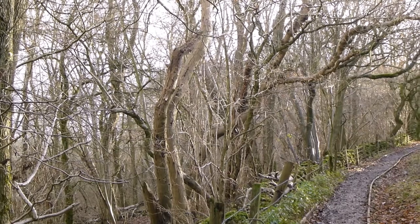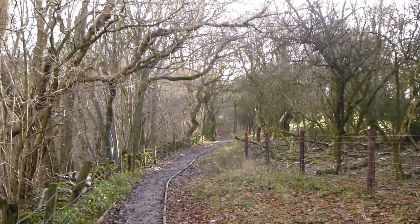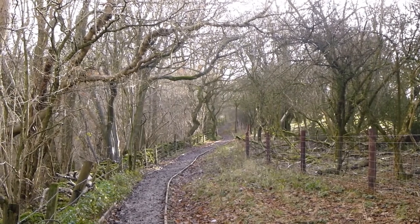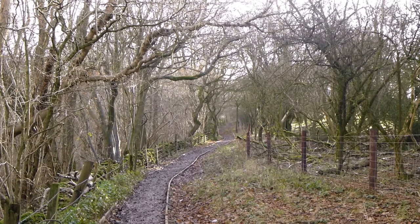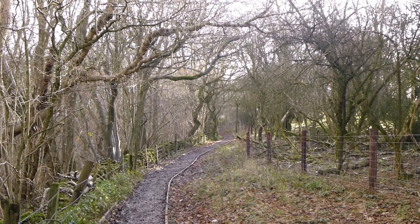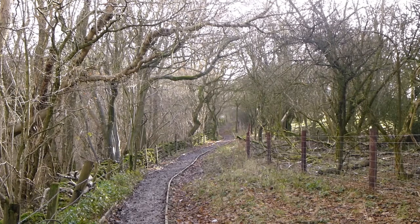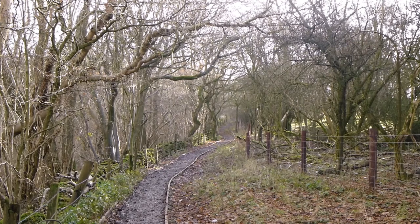Right, let's go. The path levels out here, so I guess we must be on the ridge that's called Humblebee How, which of course ties in with the name Belas Knap. Belas is said to mean beautiful, and I'm sure the view would be beautiful if the trees weren't here. And Knap is an Old English term for top, crest or summit of a hill.